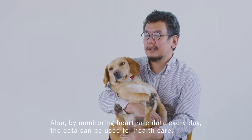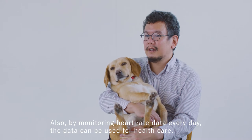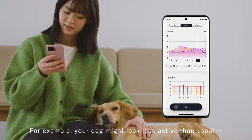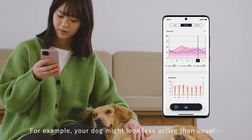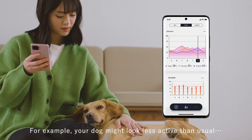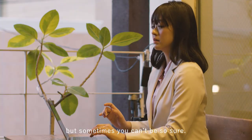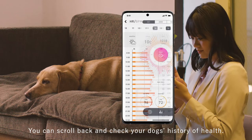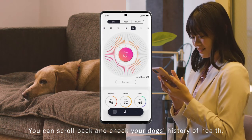Also, by monitoring heart rate data every day, the data can be used for healthcare. For example, your dog might look less active than usual, but sometimes you can't be so sure. That's when data helps. You can scroll back and check your dog's history of health.